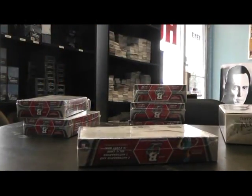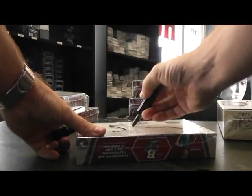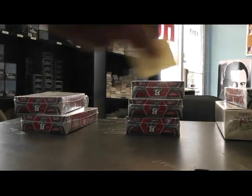Next up, we got Steve. You're getting one of these to go with your Allen and Ginter. 1. So Steve, I need to write on that, I guess. Steve. That'll go with Ginter.